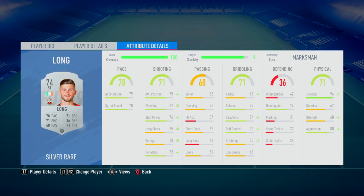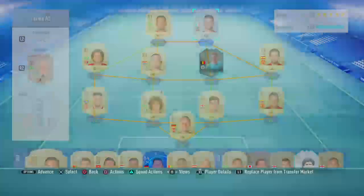So his jumping on a basic chem style is 91, but I think with this marksman chem style his attribute details jumping is 94, but it said that his jumping is 99 in the actual thing. Alright, hang on, why is free kick accuracy underneath the passing thingy? But shooting, do not do long shots, and do not do a volley with them, or else you'll get embarrassed. Alright then, here we go.